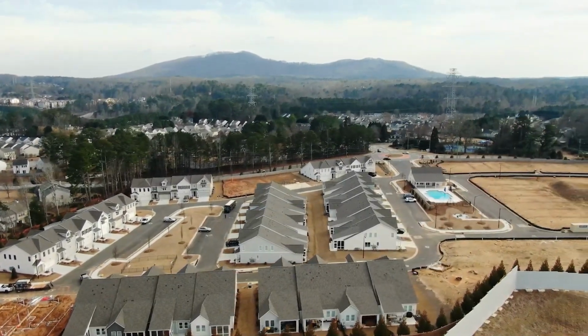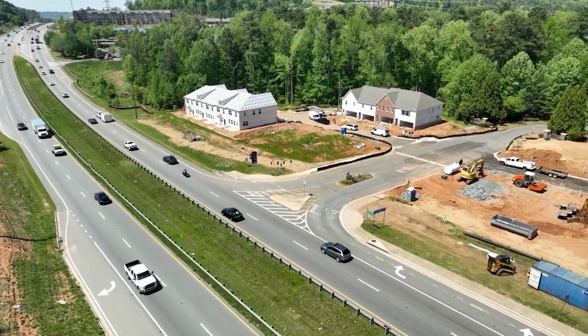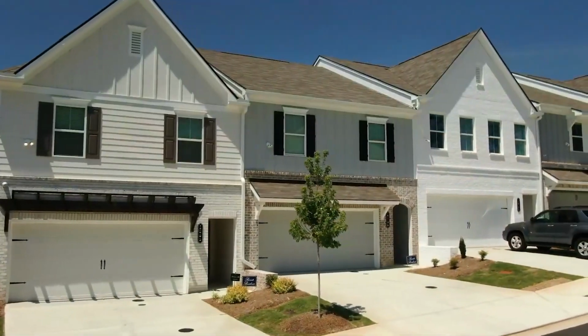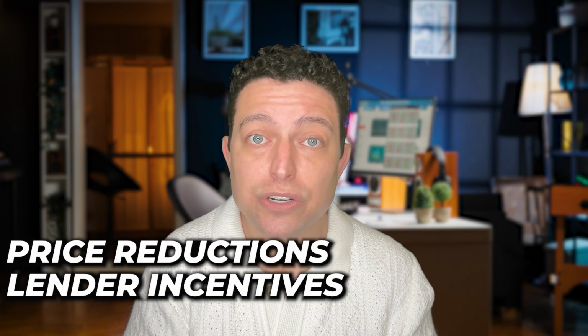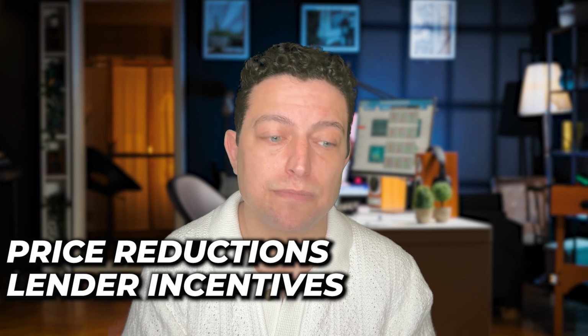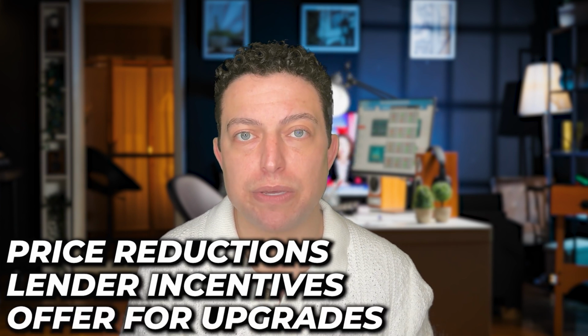So while the majority of your new construction opportunities are still going to be built on spec, meaning you're going to put down a reservation for a lot, you're going to have a finished product 6 to 9 months later, as I'm looking through these communities and opportunities, we're seeing way more opportunities to move in homes right now. Additionally, we are seeing way more incentives, and we are seeing those in the form of a lot of price reductions, lender incentives for certain communities, and more offers for upgrades without the additional cost that would usually be associated with them. And the reason for this should be quite obvious, right?